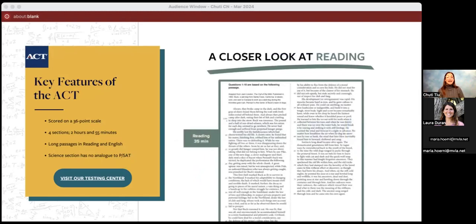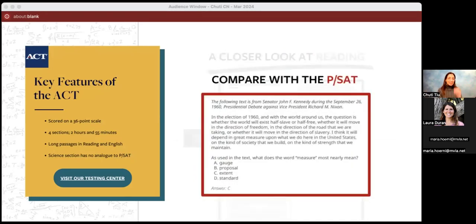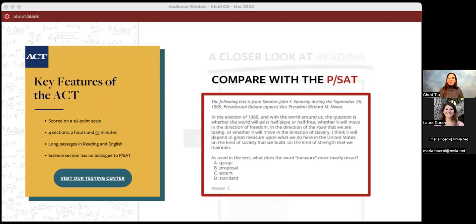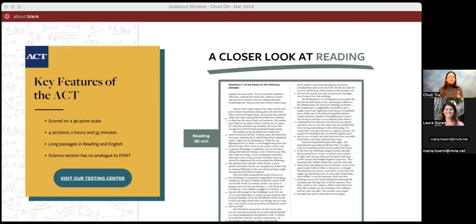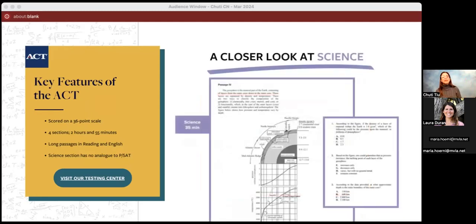Take a look at the reading passage on the ACT. They're roughly 600 to 1,000 words per passage. Compare that with the digital SAT. It's a paragraph. Maybe at most it'll be 2 paragraphs. It's a lot shorter, and then you have just 1 question for that. Whereas on the ACT, you have 10 questions for that. So you can see it's a little bit different. It's almost like this is a marathon, these are sprints, if you want to think of it like that.